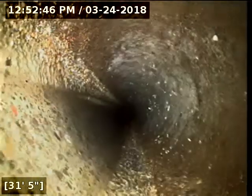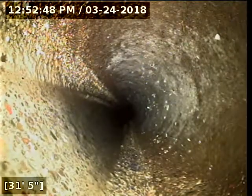And sometimes, like I said, once you hit about an inch of water, that's where just about anything will build up in it. So I would recommend rescoping it on some kind of maybe yearly basis to keep an eye on it.